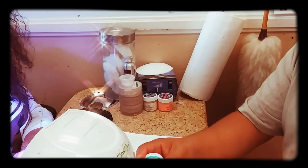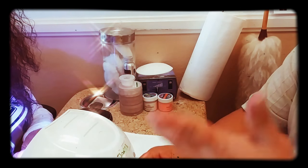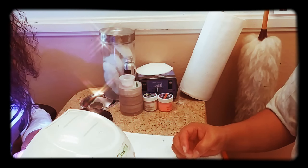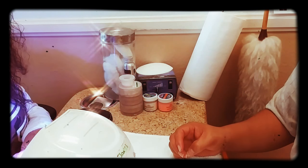So I'm going to do a blue base. So you want blue? Oh yeah. Okay. Give it a different look. Oh, that's awesome. I've never had chrome on top of a blue base. You like it. I will love it.